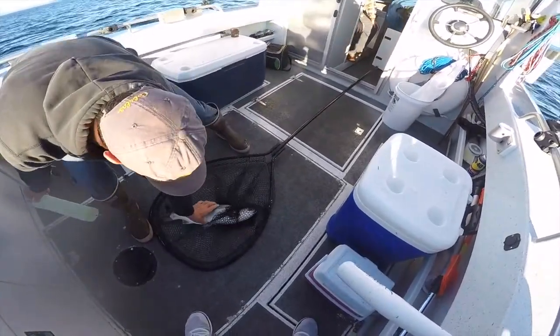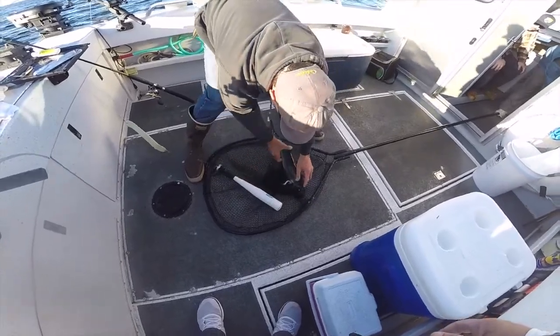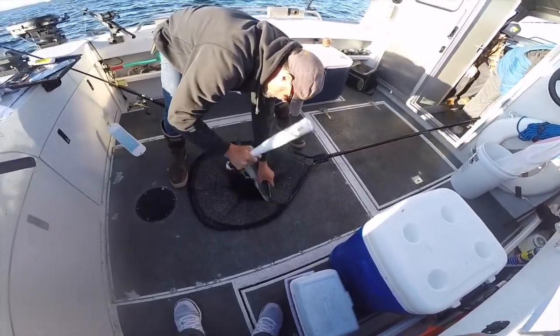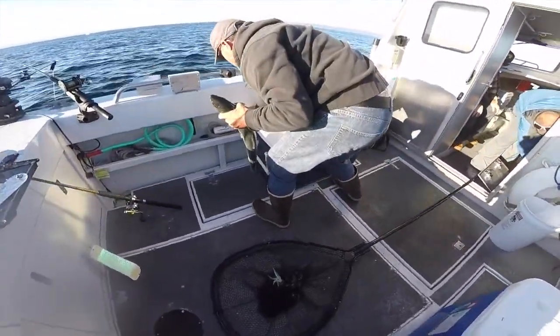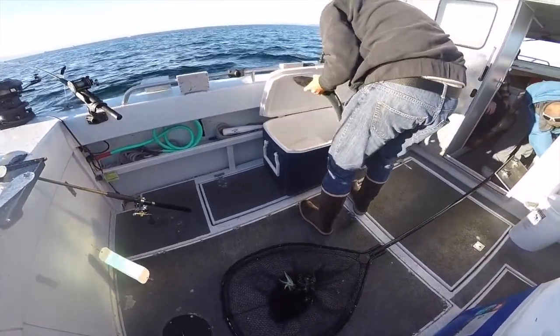That one. He felt big. Good. Look how white belly he is. Just ocean gaze. Beautiful fish, man. Beautiful fish. Ding, ding. Sweet. Pretty.